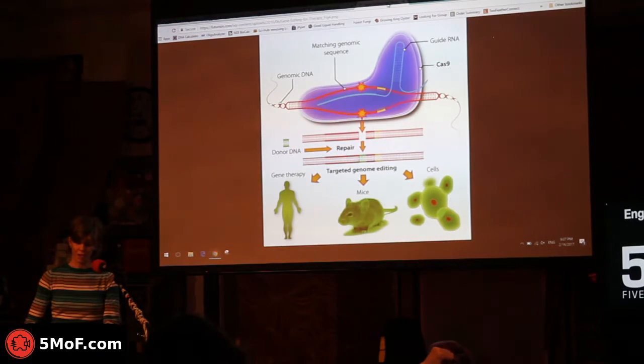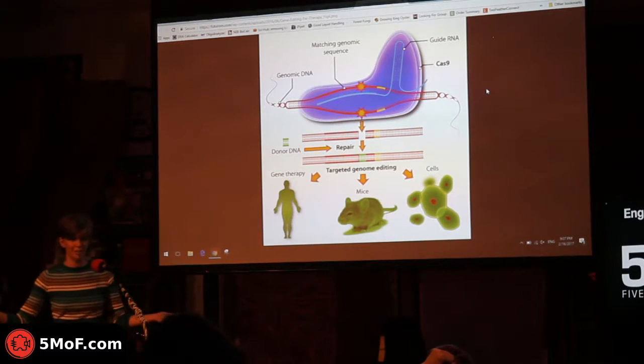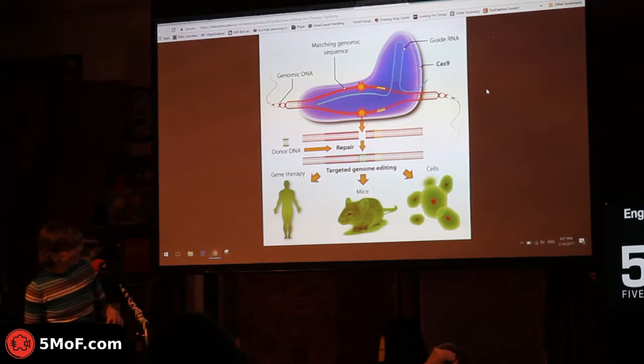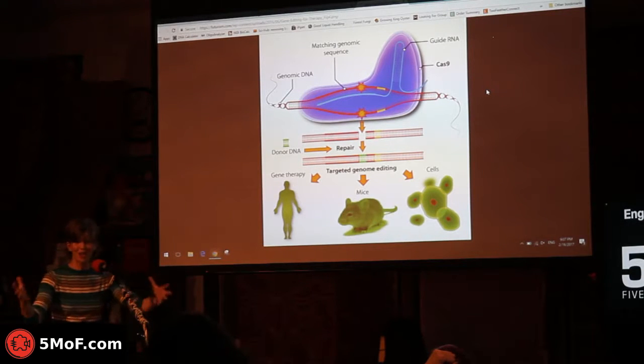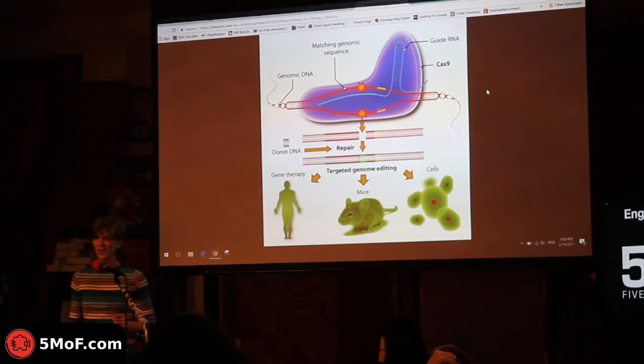So to round that off, of course, what are we going to do with it? We'll make glow in the dark mice. What else would you want to do? Make it glow, right? The power of the gods at your fingertips, and you're going to make glow in the dark mice. What else would you do?